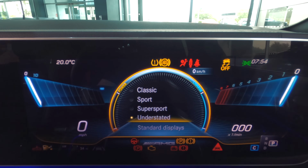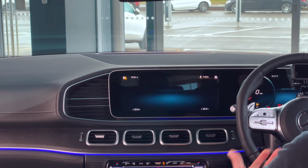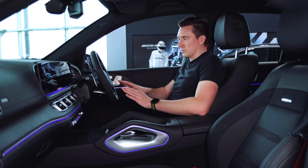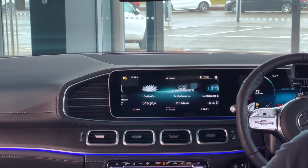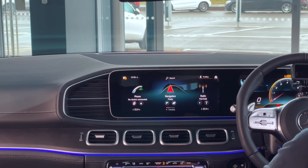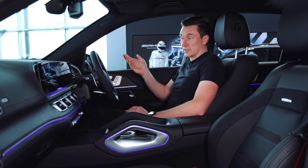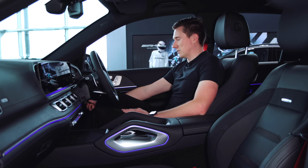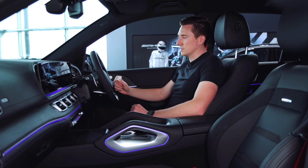And then there's also, on this particular model, an understated mode. So this basically reduces the displays down, so even this screen here in the middle, barely anything on the display, and that's all it shows you. Now, as soon as you do anything on the screen, it will basically go back to normal, but it's quite useful if you just want to focus on the driving. Maybe if you're doing some nighttime driving or something and don't want the lights too bright, but of course you can dim them down over here anyway. So loads of options and customization on that front.